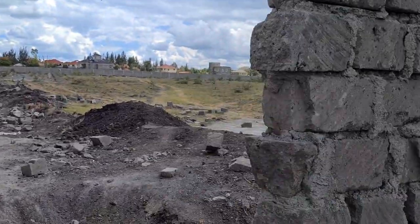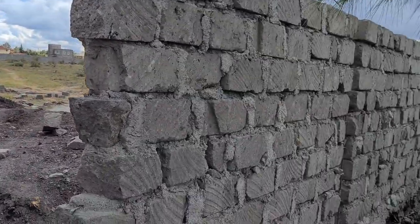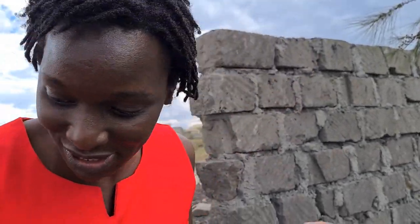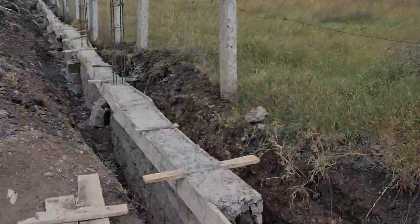Guys, so this is my neighbor's property. And they felled my fence, but now I have a wall. A fence for a wall is a pretty good trade. I don't know what I need to do. I'm kind of sad that they've felled my fence.